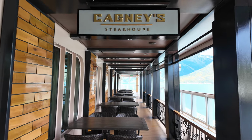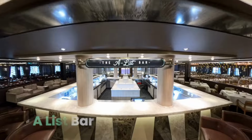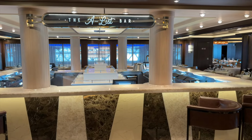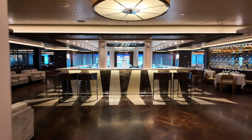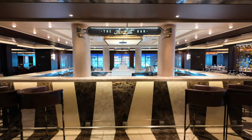Between Los Lobos and Cagney's is the A-List Bar. This swanky spot is perfect for pre-dinner drinks or a nightcap. With its extensive cocktail menu and sophisticated vibe, it definitely has that New York City hotspot feel. Pro tip, don't miss their signature old-fashioned.